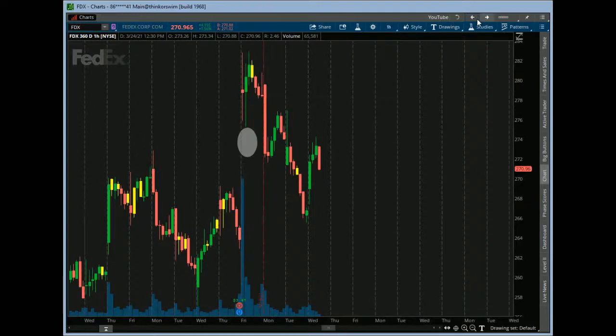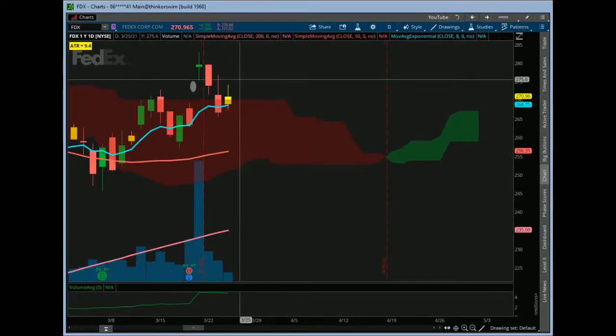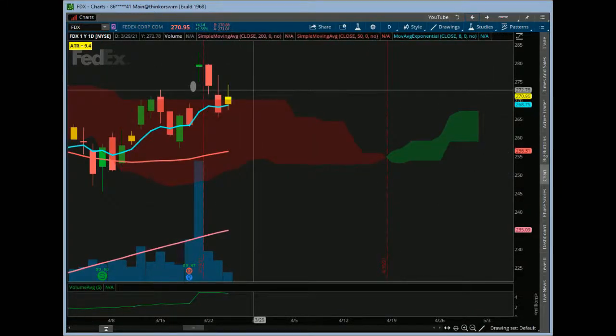Again, it wasn't an overnight idea, but it was one that we were looking at for short setups today. It looks like it's starting to work here too. So good stuff there, guys.